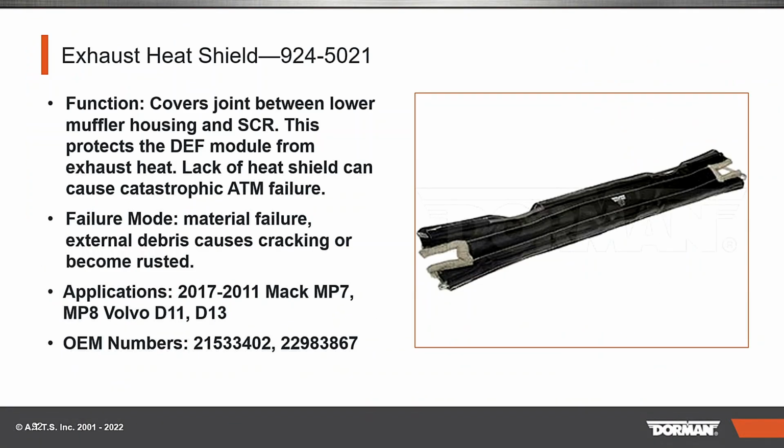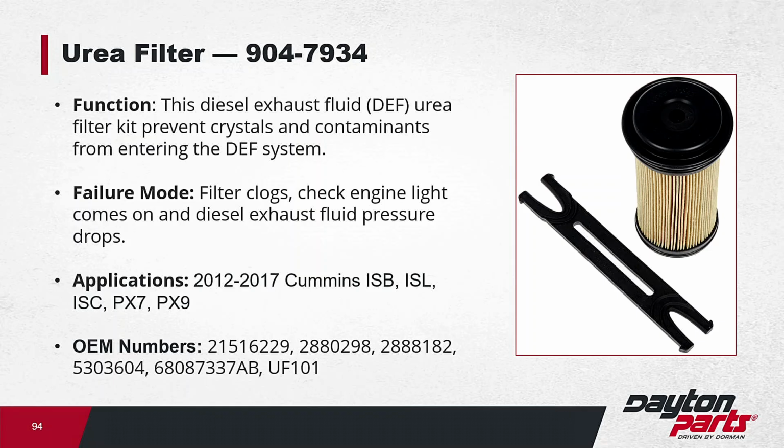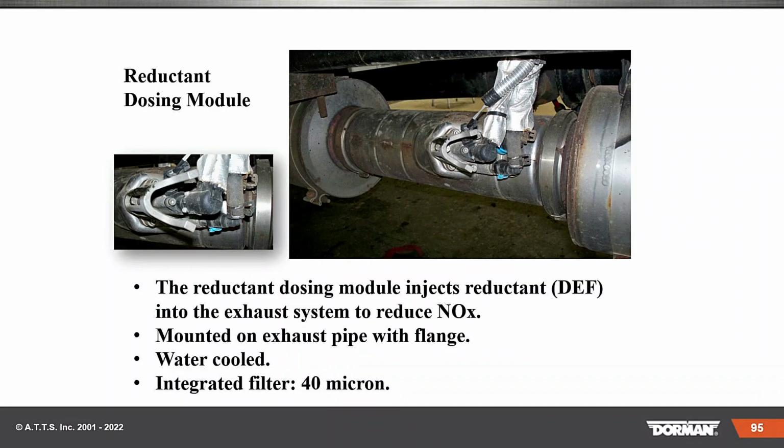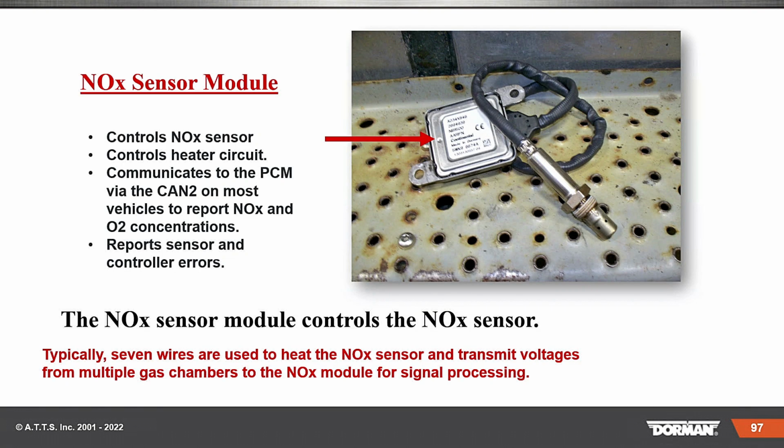We're almost there. This is another product from Dorman. Function: covers the joint between the lower muffler housing, SCR, and so on. Filters, they're huge. Please go through your handout. There's your dosing module, which injects the reductant DEF into the exhaust. It's water cooled, and quite often there's a mixing system.